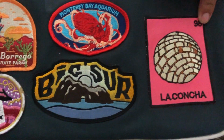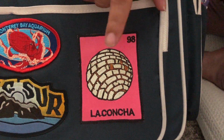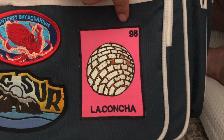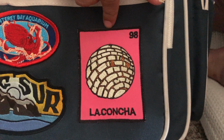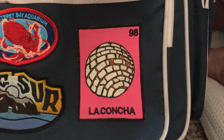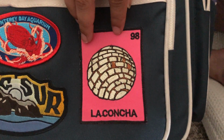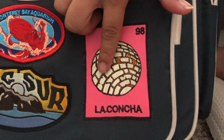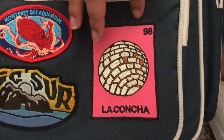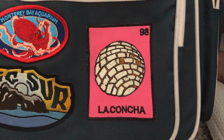And then this last patch here on this side is one of my all-time favorite patches. I got this patch in Austin when I was visiting my boyfriend. We went to a museum, a Mexican-American Museum of Art, and that museum had a gift shop just full of super cute Latino inspired things. And so I got this patch which says La Concha, and it's kind of in the style of a loteria card, which is like a Mexican bingo, and it was just really super cute, and so I ended up putting it here in my craft cart.